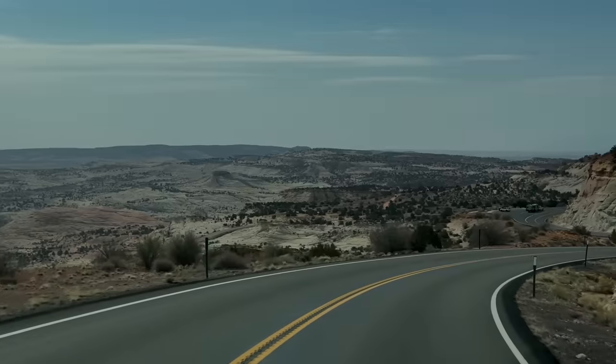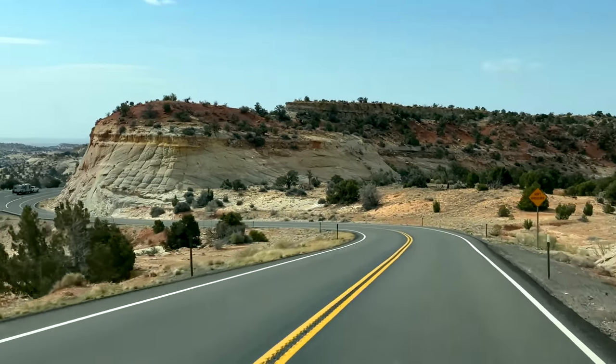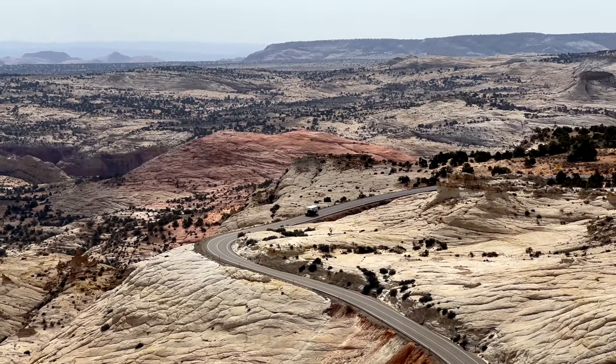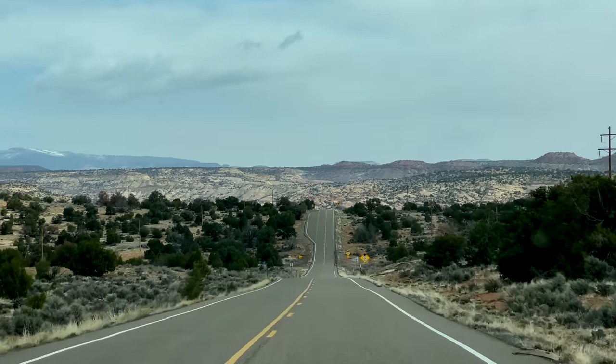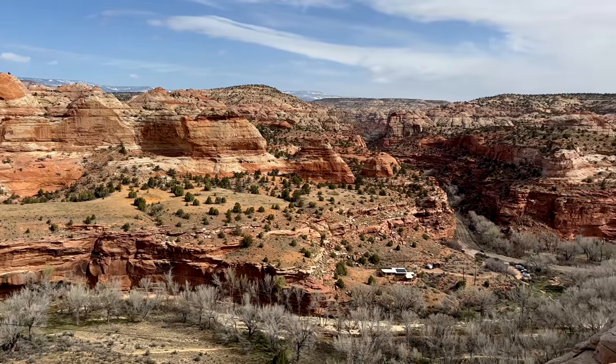Breakfast turned out awesome, even though we didn't get to cook it on the griddle as planned. Got the dishes cleaned up, my sister's in her trailer changing, and we're getting ready to head out on the day's adventure. We are already seeing some fantastic views this morning. We are headed towards Boulder, Utah, and the Burr Trail Road.